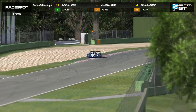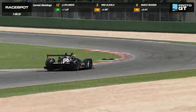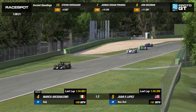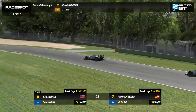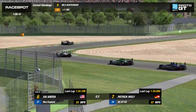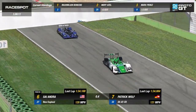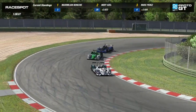Behind, you have a little train that's developing. You've got Marco, number 34 machine, running in that Club Italia machine. Juan Lopez, we talked about him already in this race, runs in P number 5. Sai Andra, of course, lost some positions already in this event. He's now down in P6 with Patrick Wolf right behind him. Rachel, this really is the 3-car battle we want to look at. P number 5, P number 6, P number 7 on track.